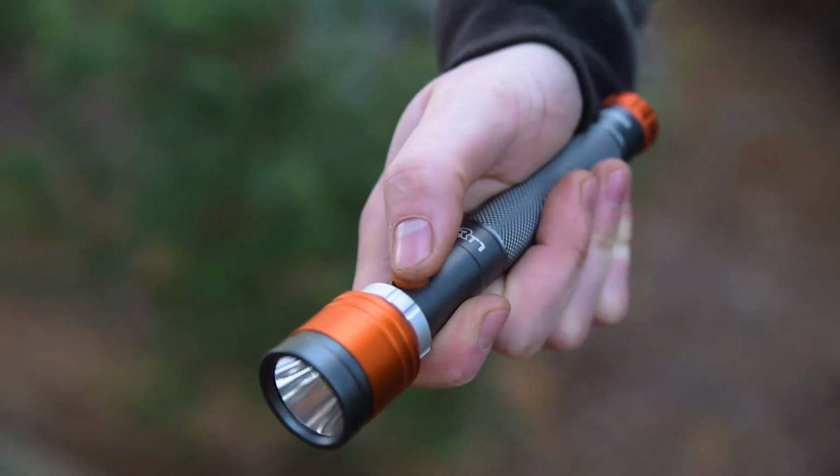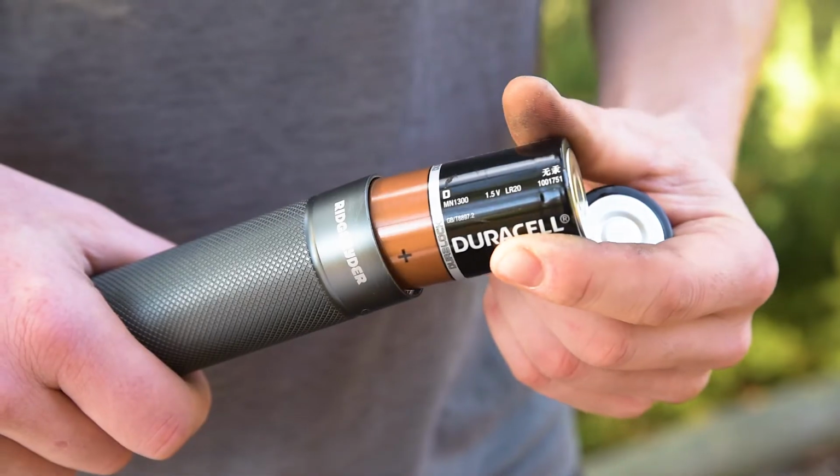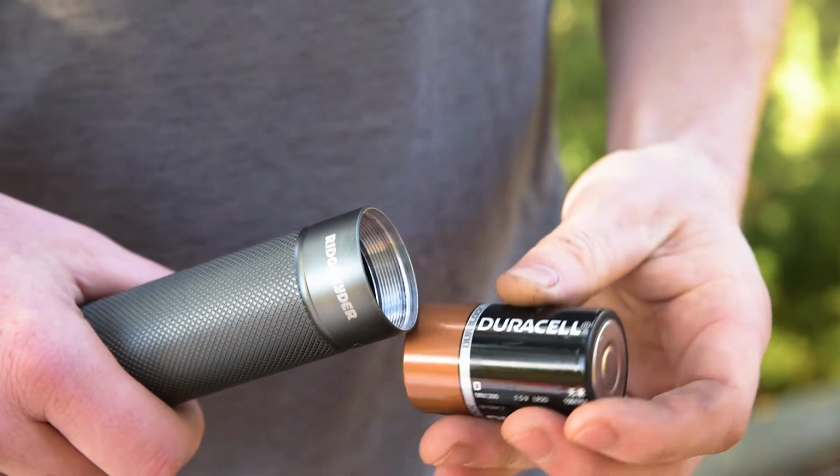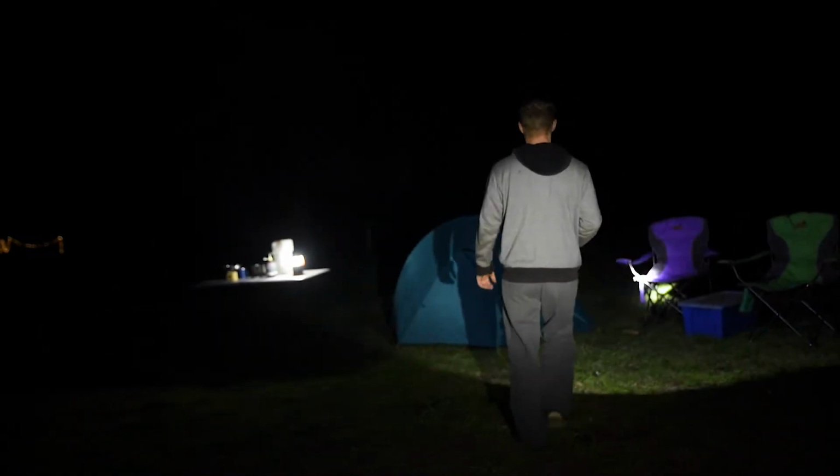A little larger but packing more power are the CREE LED torches. The smaller of the three uses AA batteries and does 115 lumens, while the larger takes 2 D-cell batteries and pumps out 140 lumens.